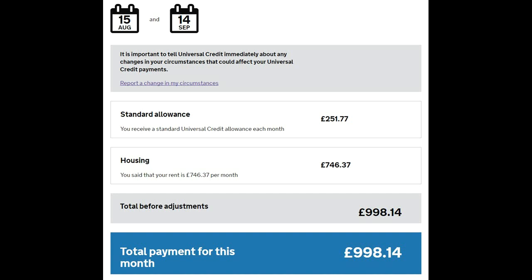Now, if we have a look at further details, you can see exactly what I mean. So we've got the standard allowance of universal credit for a single individual, which is £251.77. That is the money you will be budgeting on for the month, which I'm afraid isn't a great deal. It equates to about £57 a week. So if you try to keep to about that each week, then you should be okay.